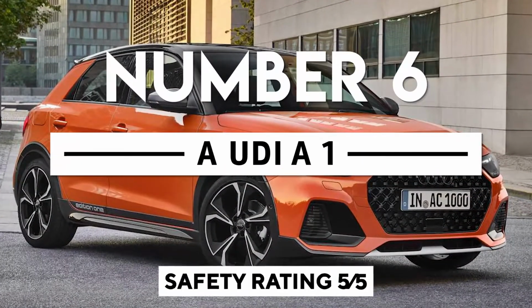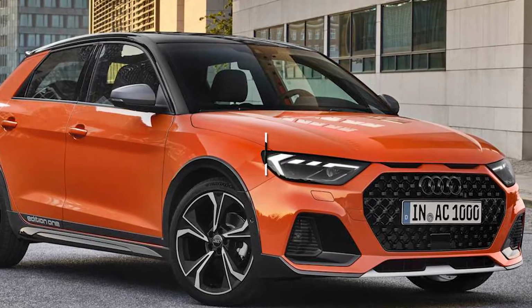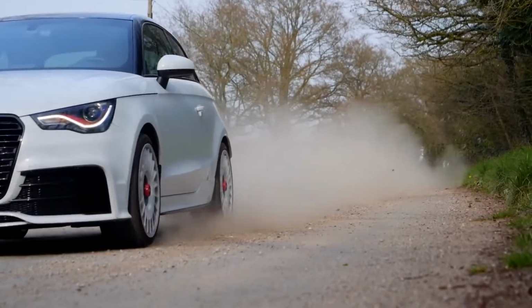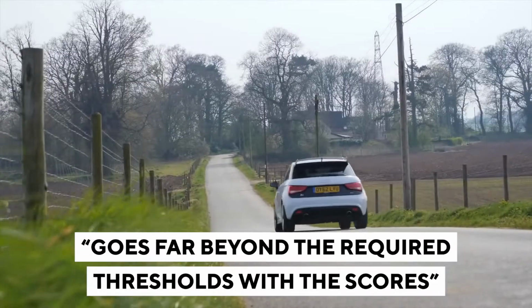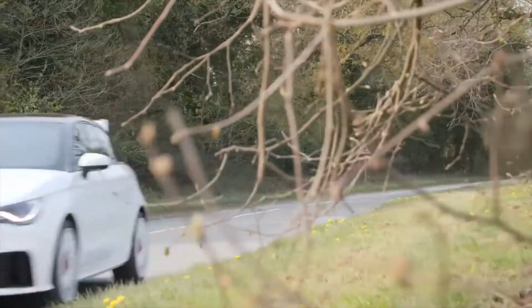At number 6, we have 5 out of 5 stars for the Audi A1. Here, small car enthusiasts will find a safe companion in the Audi A1. The ADAC writes, among other things, that the car goes far beyond the required thresholds with the scores. That would actually say everything.